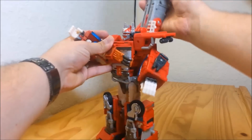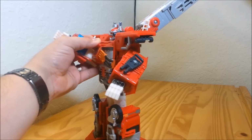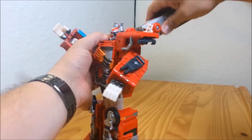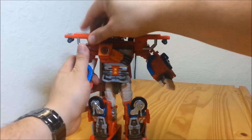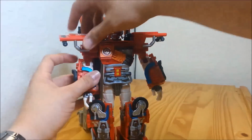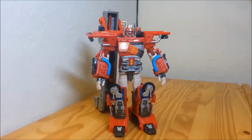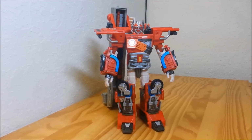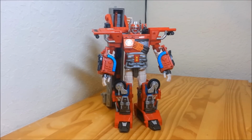So, I think that pretty much covers Robots in Disguise Optimus Prime. Let me see if I can real quick get him back into a standing pose for you so we can close this out. I absolutely adore this toy. Like I said, this guy has a special place in my heart. I absolutely love him. This is the guy that got me back into collecting Optimus Primes. So I think that pretty much takes care of Robots in Disguise Optimus Prime.